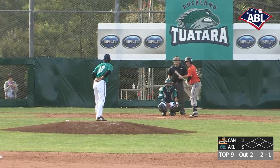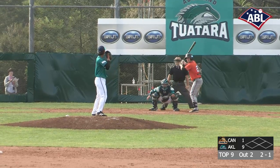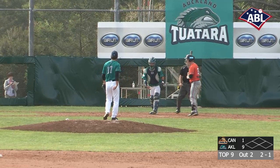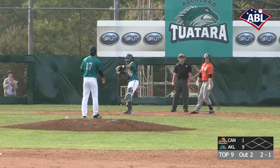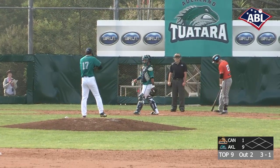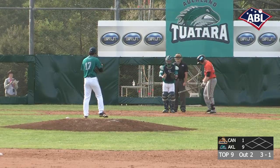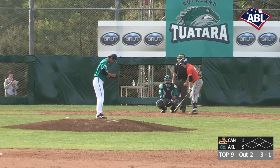2-1 the count now to Candelis, looking to record the final out of this game. Misses a little bit high. Way having a bit of a chat there as he walks in front of the plate. 3-1 the count.